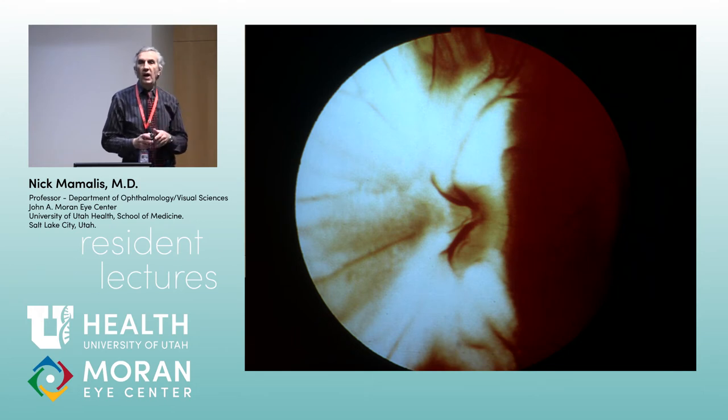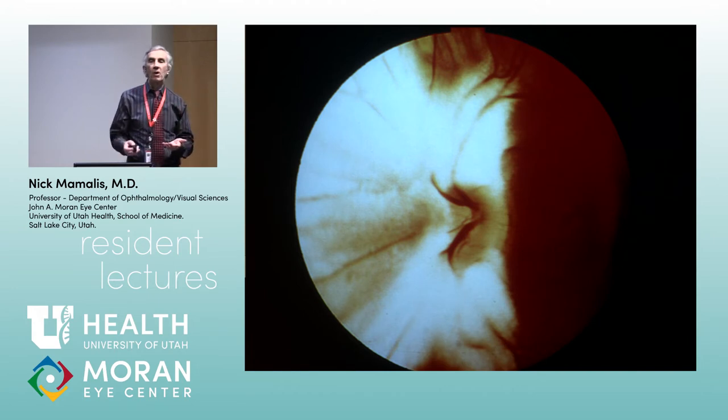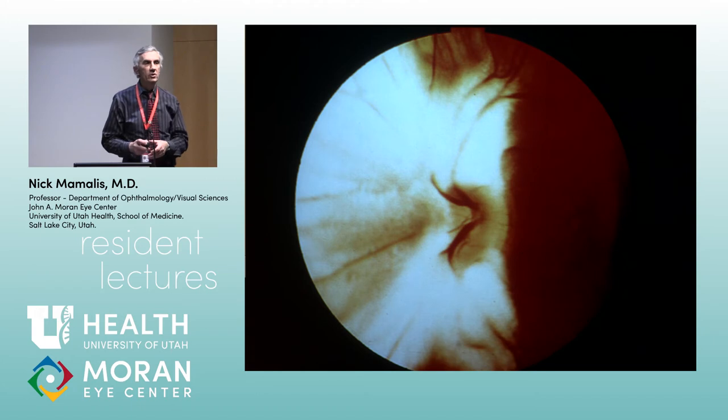And so I always warn people with this. I say, listen, you've got some extra insulation. It's called myelin on your optic nerve. And I tell them, I'm telling you this because if anybody ever looks in your eye in the ER and starts getting really excited, tell them, no, this has been there since before I was born. This is just myelin spilling over.